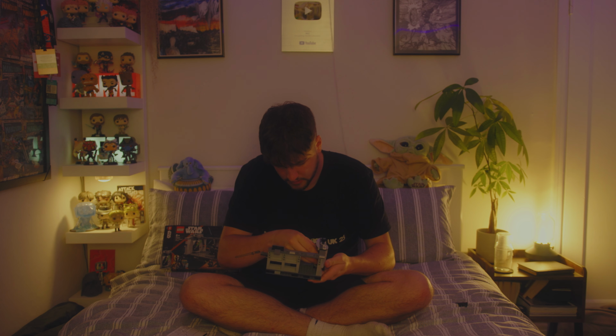And we have actually done the build. I just need to put the figures in. Let's go there. Oh yeah, we've got Luke at the end of the corridor, and then he's being attacked by the Dark Troopers. Oh my god. Luke, run. Luke, run. Yeah, right. It's the bloody Dark Troopers that need to run.